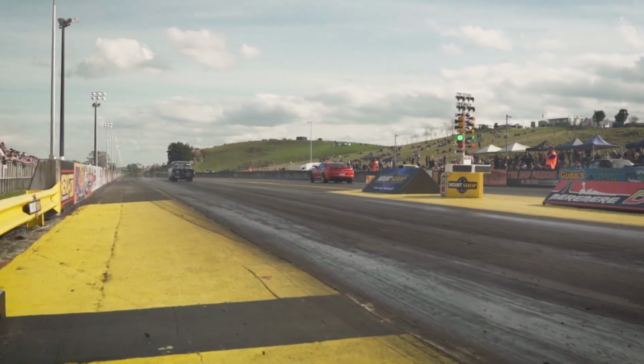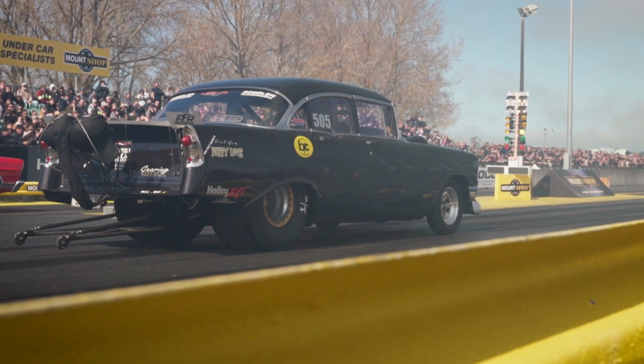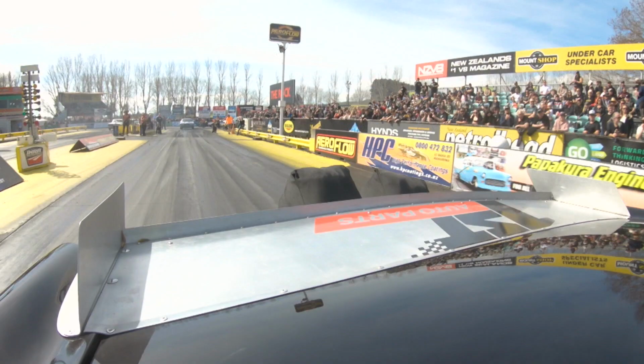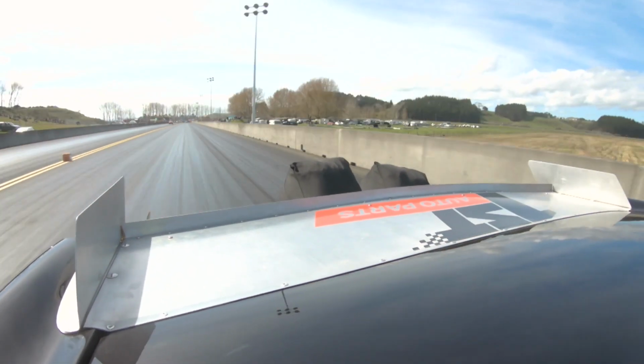It's not rocket science. You put enough horsepower in a car, enough tyre on it, and it's light enough, it'll go quick. Lots of guys are playing with the turbos now, and cars are coming along that we'll run with at some point.